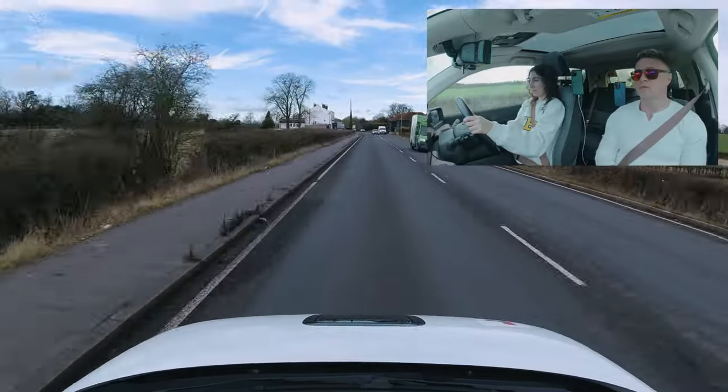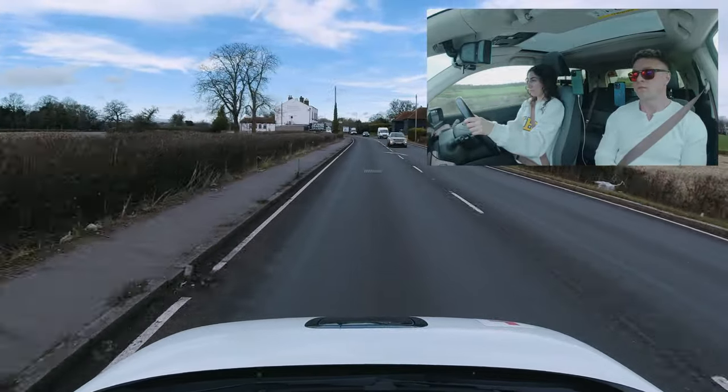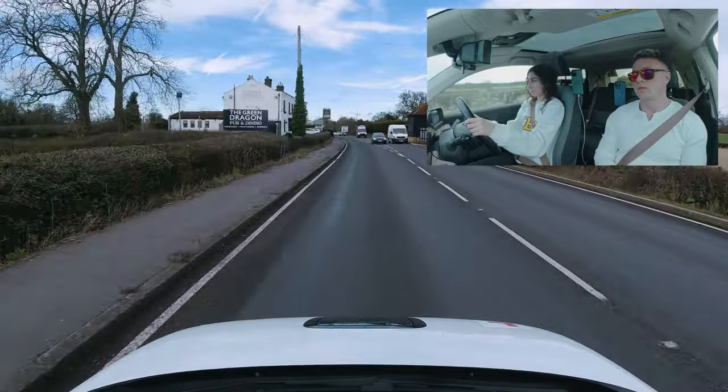After 400 yards, go right on the roundabout and take the third exit, Dancers Hill Road.